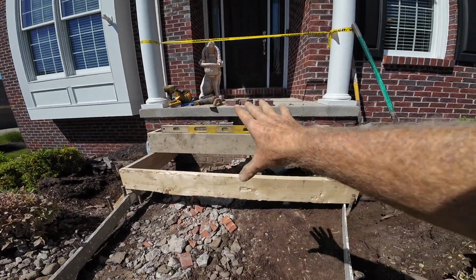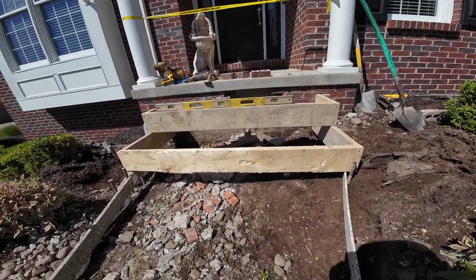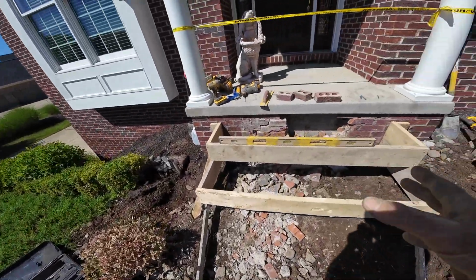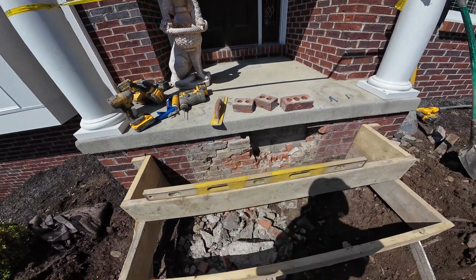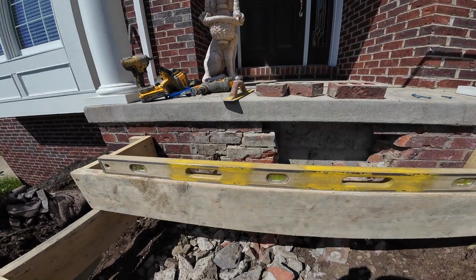So now, new two steps and a landing. The rest of the concrete is aged but does not need torn out. So this was just an improvement. This was all settled. You can see how it's pulling the brick away. So we're going to reset these brick in here after we pour.